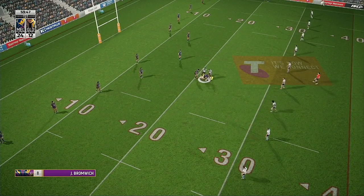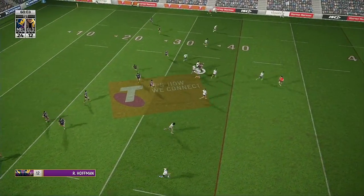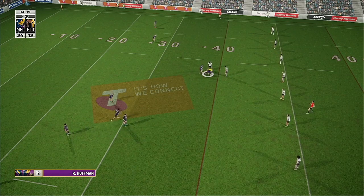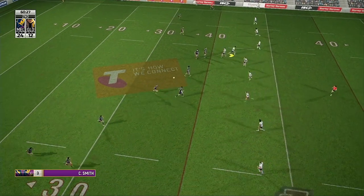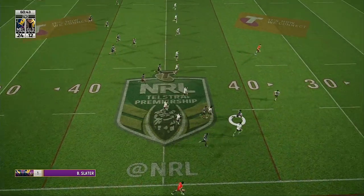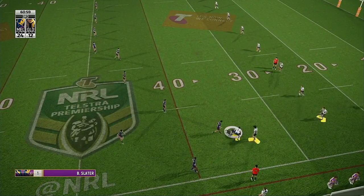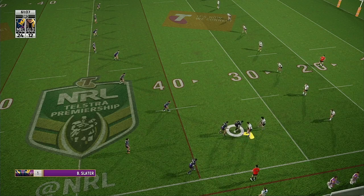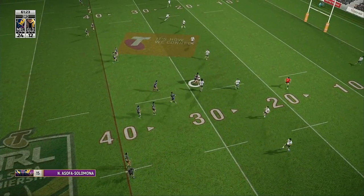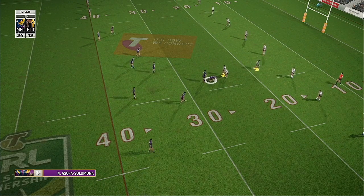Hill, that's one. Move! Two, hands away. He's held there. Feeds the short ball. Great step. Now you see him, now you don't. With a run downfield, who can stop him? Slater surges forward in the tackle. Hard to handle. Croft. Sofa Solomona with momentum. Proving a handful.